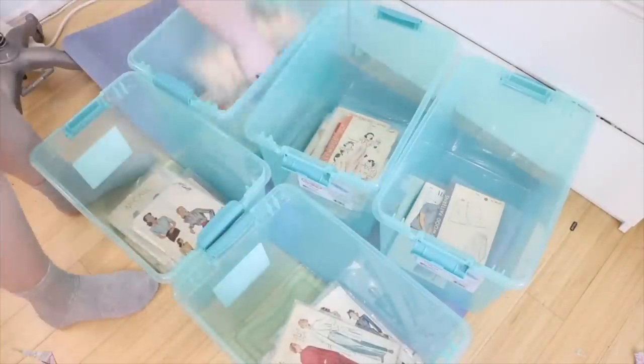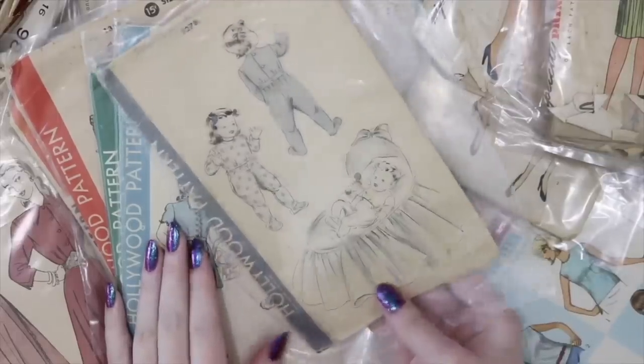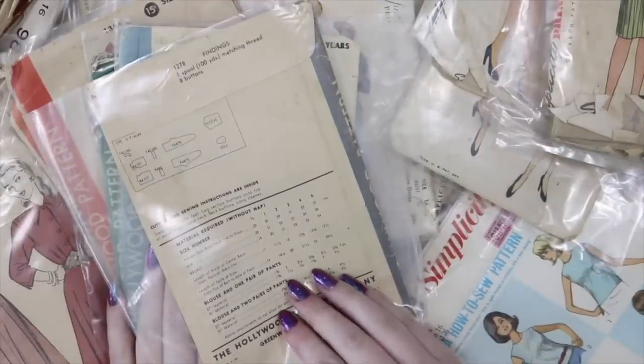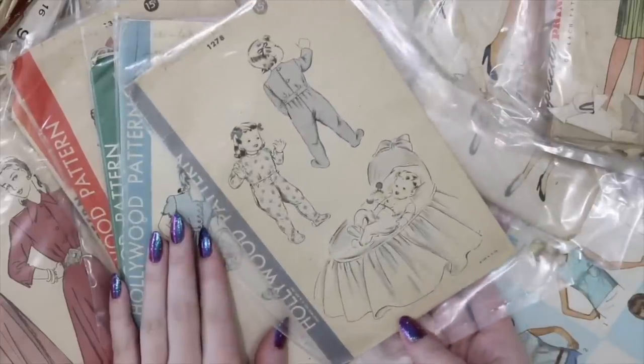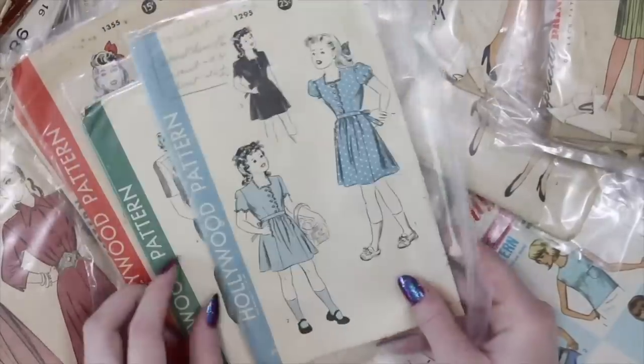I had a little pocket of what looks to be Hollywood pattern children's patterns. This was labeled as being 1 year. Feels very, very thin. So either it's factory folded and it's never been used or it's missing pieces. But when I look at it, there aren't supposed to be very many pieces in there, and I'm assuming if it's for that small of a child, then the pieces themselves wouldn't be very large. So who knows? This is listed as 8 years.